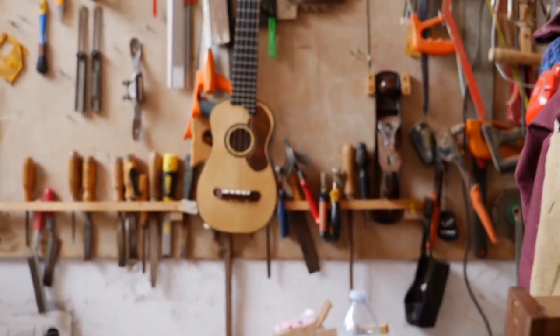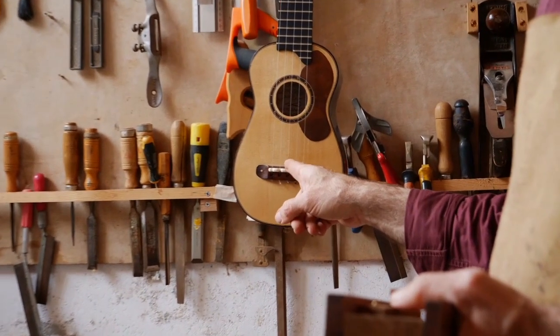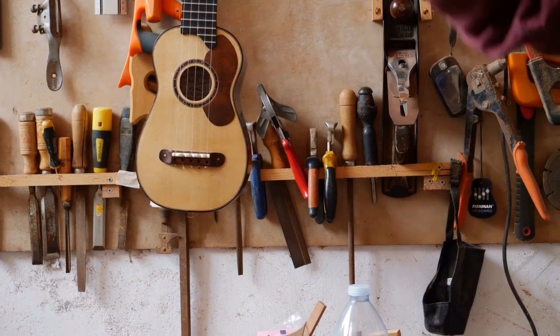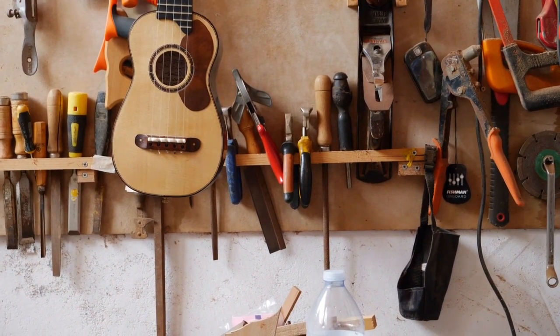The bridges of the timples he builds are made of camel bones. Cattle bones are often used for this in guitar building, but camel bones are much thicker and stronger, and hence help to make the sound louder and clearer.